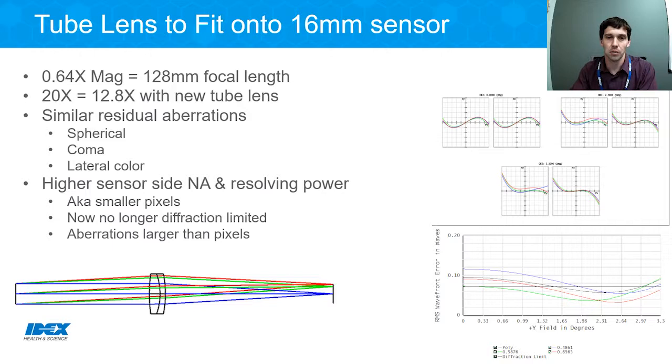worse than diffraction limited performance from the tube lens alone. This means that while you've reduced your camera pixel size, you have not reduced your aberration blur size. With light now potentially blurred across multiple pixels, you may no longer be achieving your expected full system resolution.